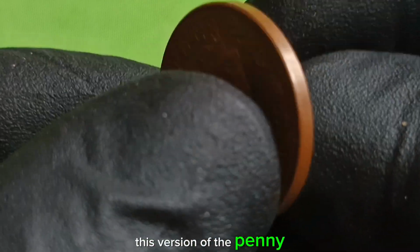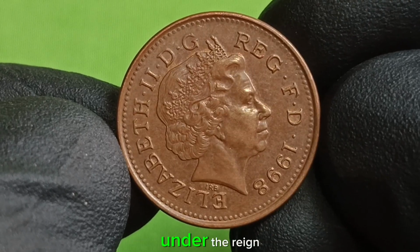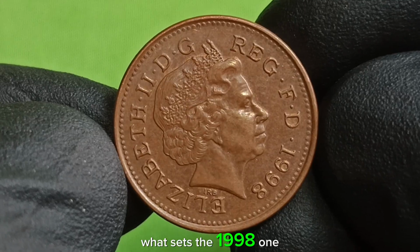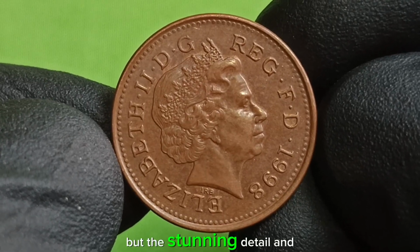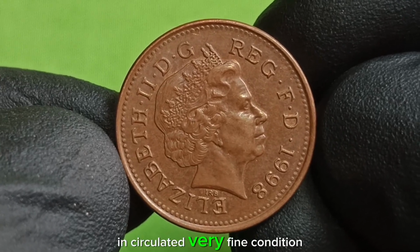This version of the penny marked a special era in British coinage, capturing a moment in time under the reign of one of the most beloved monarchs in history. What sets the 1998 one penny apart isn't just its age or denomination, but the stunning detail and quality found in coins that have been preserved in circulated very fine condition.